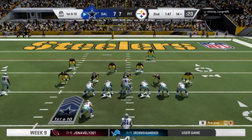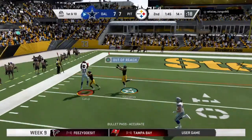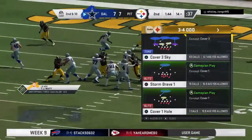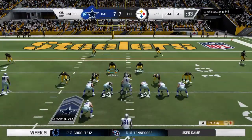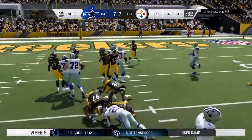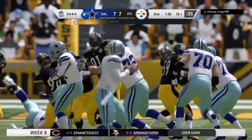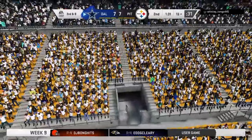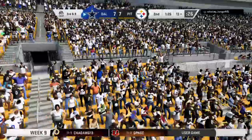Following the interception, here's Prescott. And that is incomplete. He couldn't hold on through the contact. An incomplete pass on first down leads to a 2nd and 10. This is Elliott. And they get to him quickly here as he's stopped right around the 13. Well, he hasn't made much of an impact in the running game thus far, and after that last run, not much is going to change in that area. He hasn't been able to get anything going, and really the offensive line not helping him much.